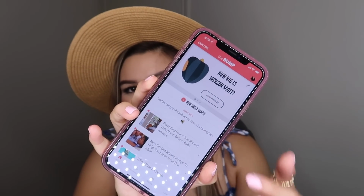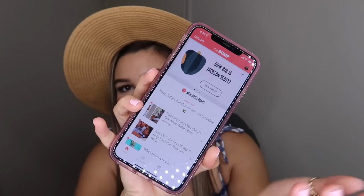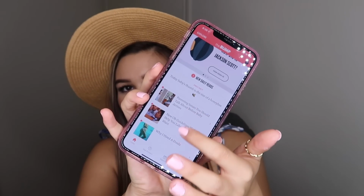The Bump just looks like this, and it'll tell you every week how big your baby is, and it'll give you some articles down here to read. And then the What to Expect app is pretty much the same. This one actually comes with a video every week, and the other one does not. But these are my 2 favorites.